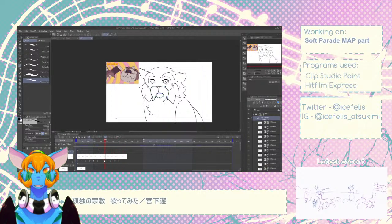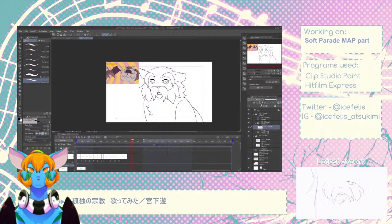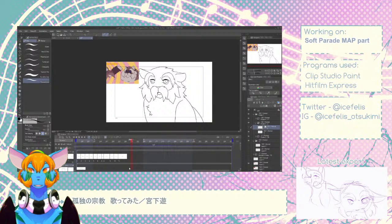I almost feel like we don't need frame 7. Yeah, we really don't. Okay. I want to say that's where the line work's gonna change.